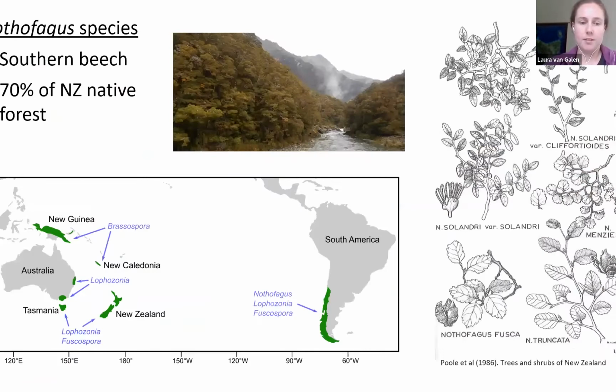Firstly, the Nothofagus species, quite a few people have talked about these already. The southern beech, they're all throughout New Zealand. In fact, 70% of native New Zealand forests have beech species in them, but they're also in South America, as Camille was talking about, in Tasmania and Eastern Australia and New Guinea and New Caledonia.